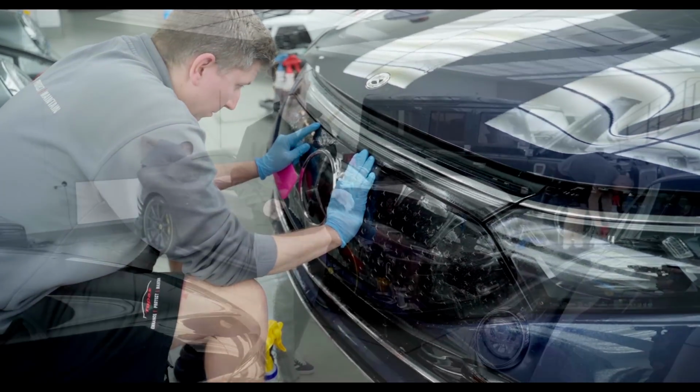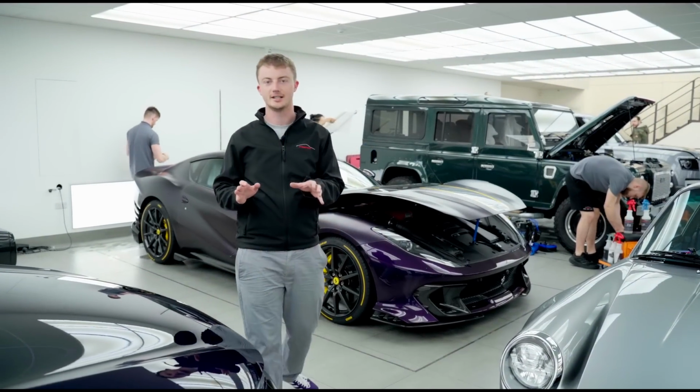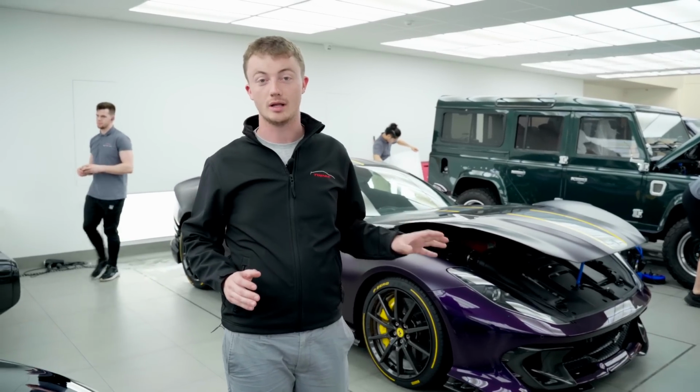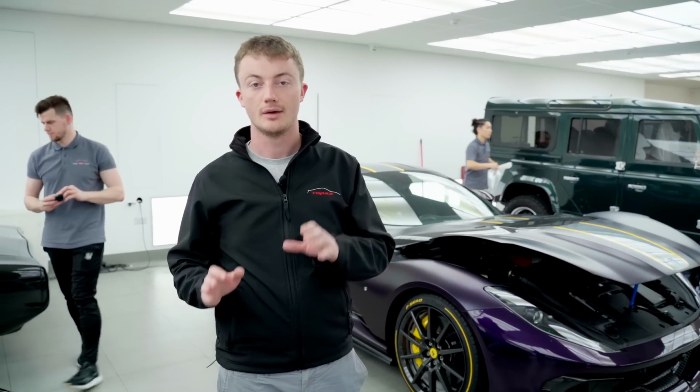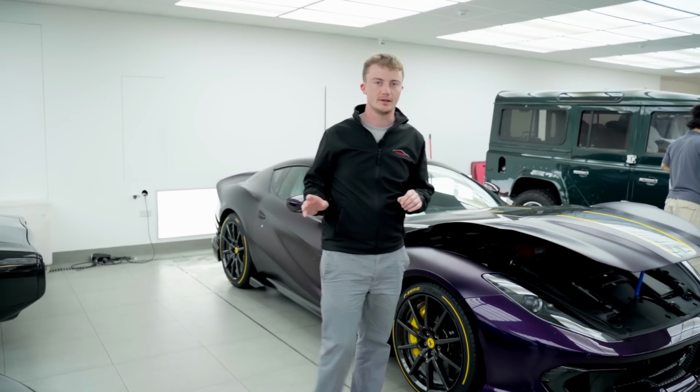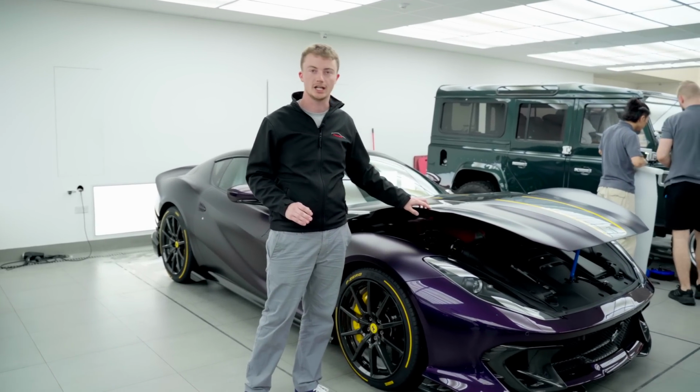Promise you some very, very special cars in the workshop for a little bit of a behind the scenes look around. Right here, this is absolutely stunning. 812 Competizione, super limited Ferrari, the latest and greatest from Maranello. But something a little bit different about this one. You'll notice we're doing our satin conversion on this car.